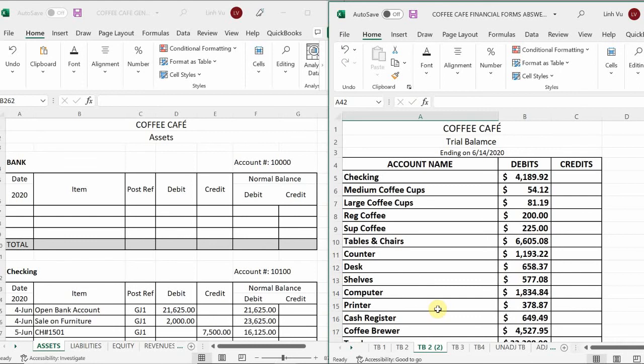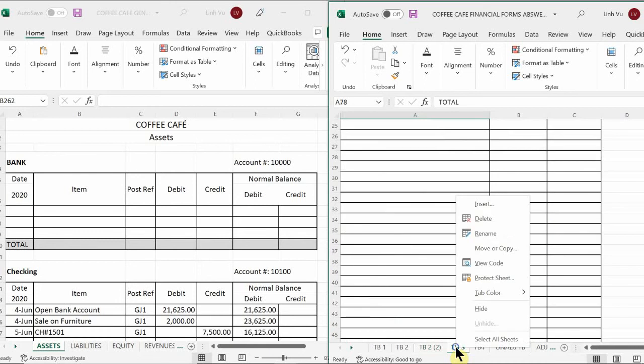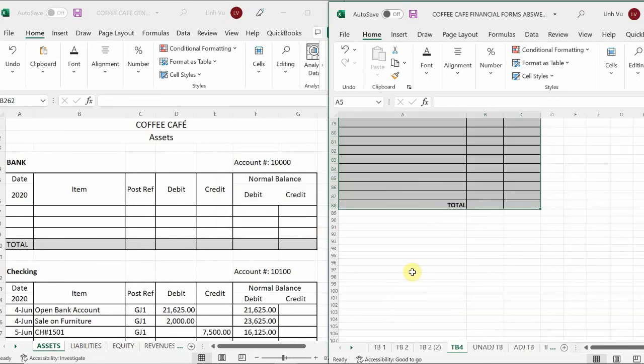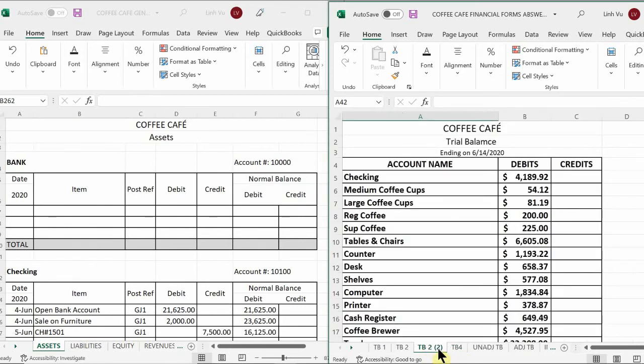from there, okay? And what I'm going to do here with the trial balance number 3 is right click this and actually delete it, because I no longer need this worksheet anymore. I'm going to go ahead and click delete. So therefore, I no longer have trial balance 3. I have trial balance 4. And I'm going to double click on it so I can rename this to trial balance number 3. Okay, because I'm going to be using this to work off of.